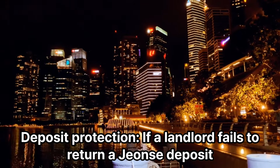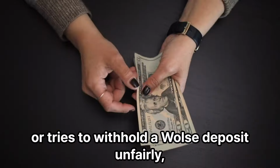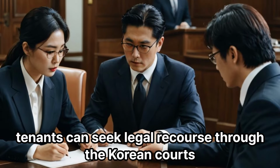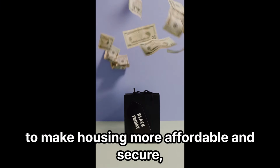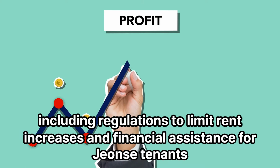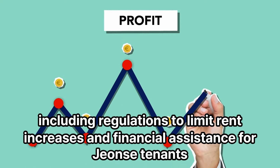Deposit protection. If a landlord fails to return a Jeonse deposit or tries to withhold a Wolse deposit unfairly, tenants can seek legal recourse through the Korean courts. Government support. The Korean government has introduced various measures over the years to make housing more affordable and secure, including regulations to limit rent increases and financial assistance for Jeonse tenants.